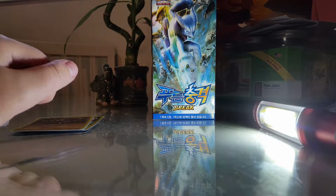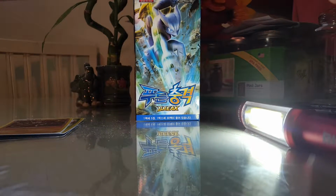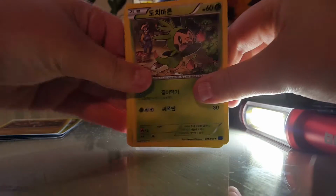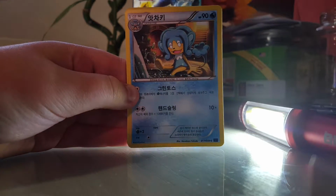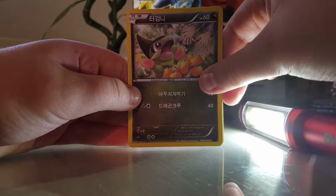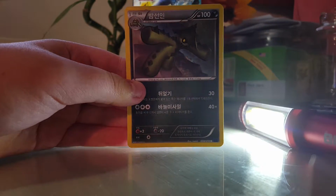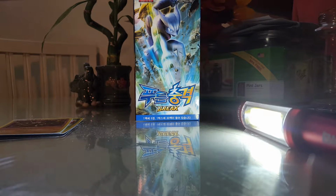So far, no EXs. I'm surprised. What have I done? Okay, there we go. I don't know. Okay. We got an apple orchard thing. We got an evolved one of those things. An axe. I don't know what these things are. A teddy bear. And a weird elephant. You have a great teddy bear collection. It's an elephant. Oh my gosh. There we go. I survived.